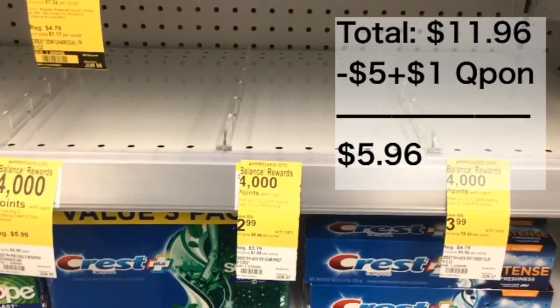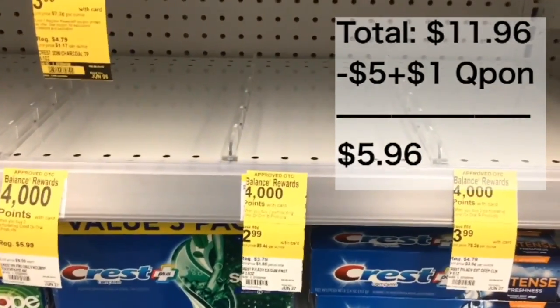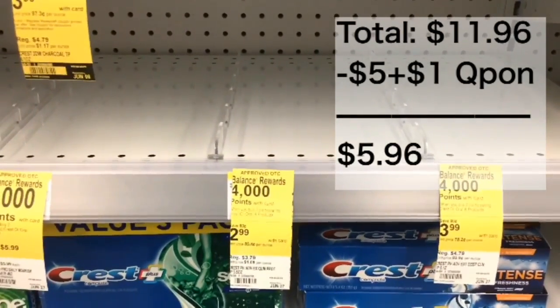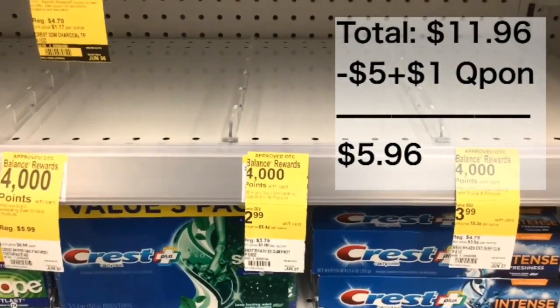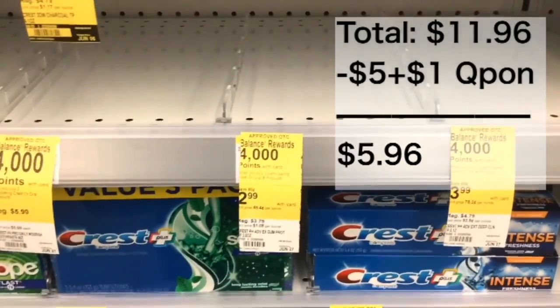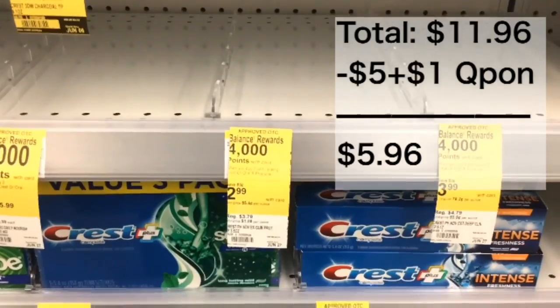If this is your 3rd trip and that's all you needed to meet your spend 10 reward, then hopefully you will be getting your 5,000 points in your account. If you don't see those 5,000 points, call Walgreens, let them know that you did all the transactions, you met all the spend amounts, and you didn't get your points, and they should reward that to you without any issue.